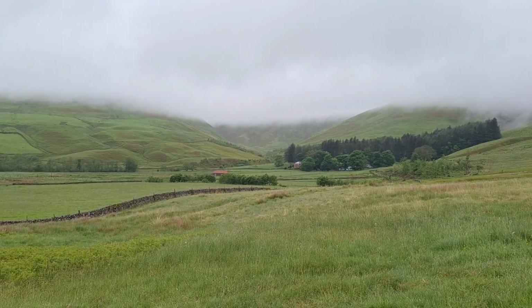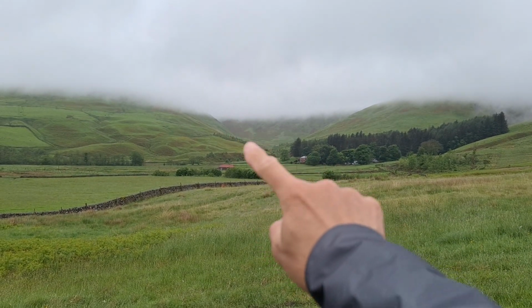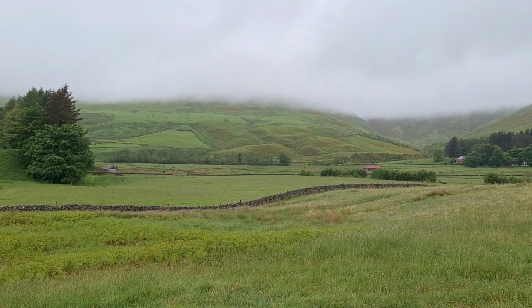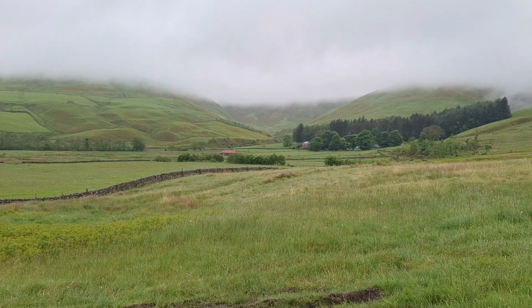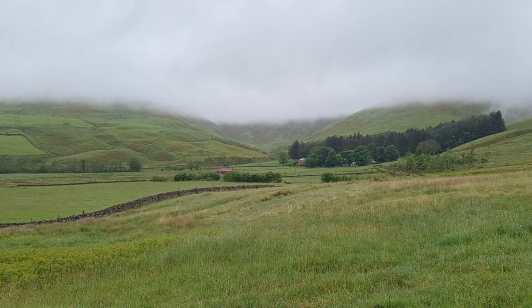So we've got a fairly good view from here, just under the cloud line, of the bowl of the Devil's Beef Tub. And you can see this valley runs kind of south to north, and heading into the beef tub would run east to west. So a great little place to scuttle in with your stolen cattle and hide them.